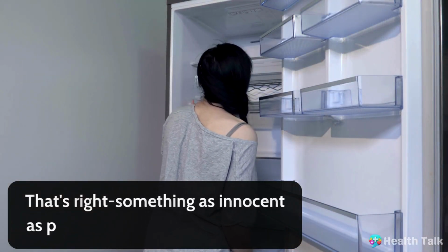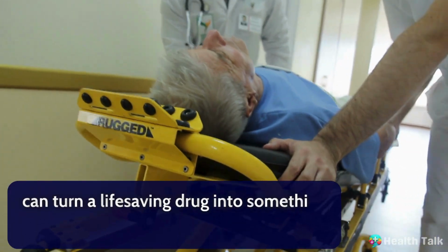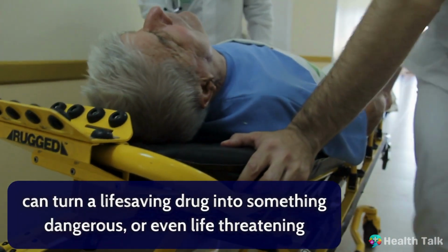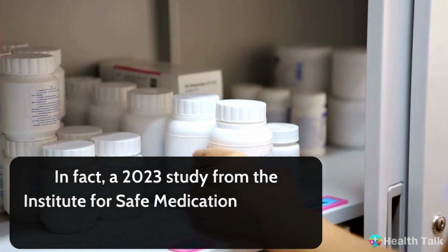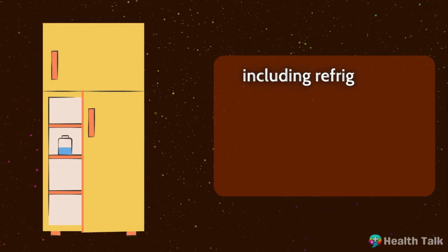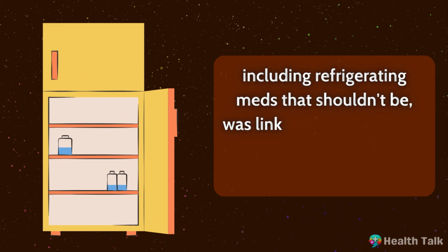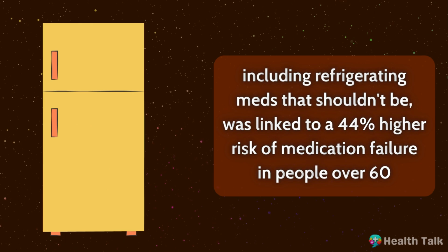That's right. Something as innocent as putting a pill bottle in the fridge can turn a life-saving drug into something dangerous or even life-threatening. In fact, a 2023 study from the Institute for Safe Medication Practices found that improper storage, including refrigerating meds that shouldn't be, was linked to a 44% higher risk of medication failure in people over 60.